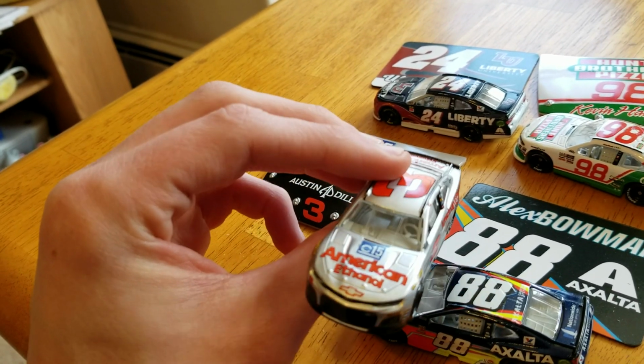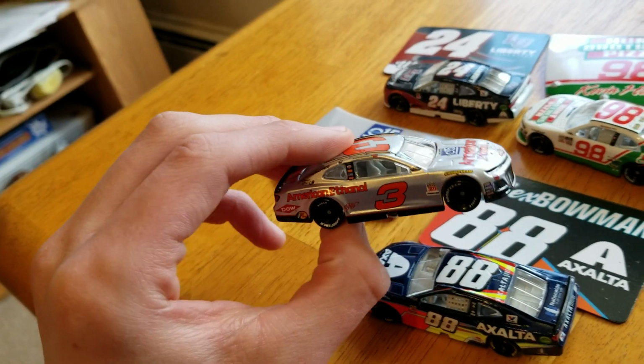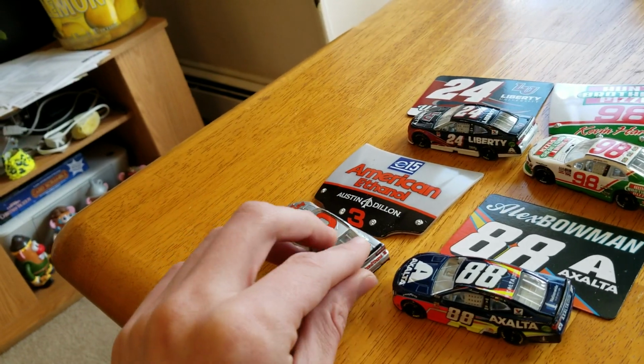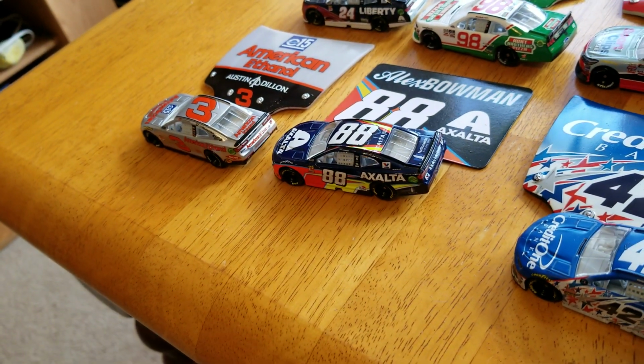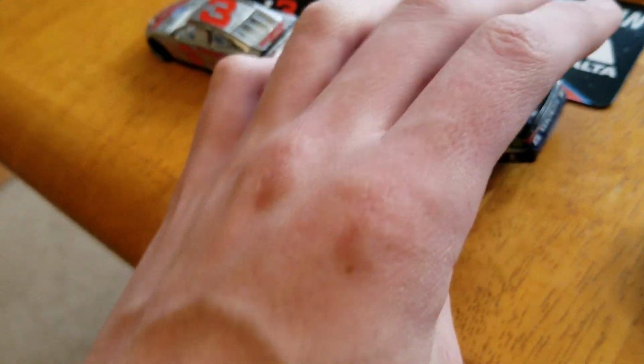And yeah, I think most of what there is to talk about you can clearly see here. It's a pretty plain paint scheme, but those tend to be the nicest ones. And like I said, that's a throwback to something that Dale Sr. actually drove at one point, late 90s, early 2000s, somewhere along those lines.